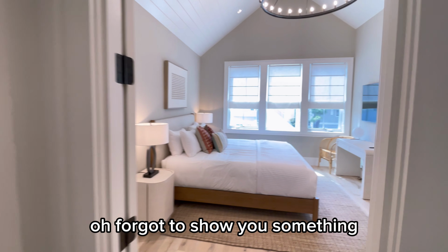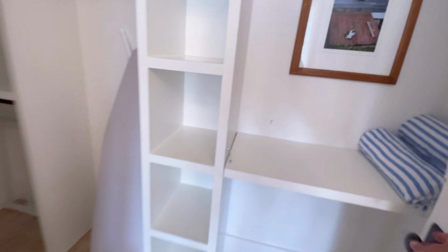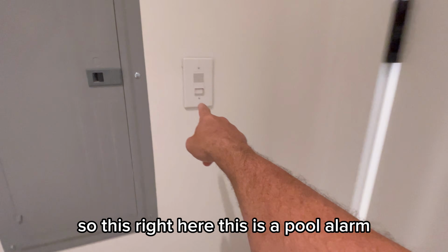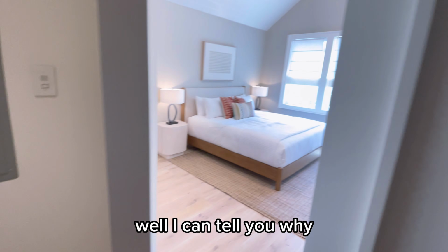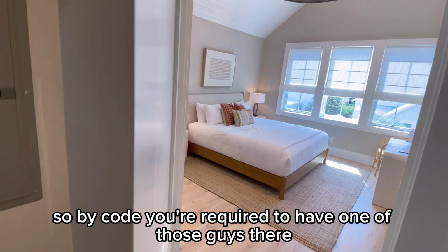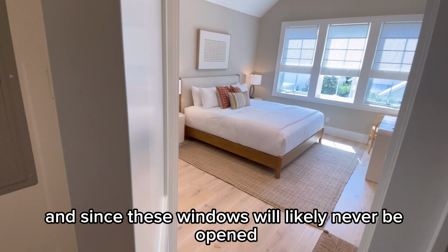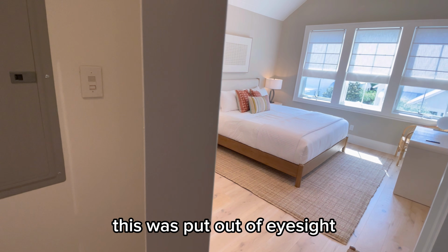Oh, forgot to show you something. So we're in the upstairs master. Here's the closet here. All right, turn the light on. So this right here, this is a pool alarm. Why would you have this up here? Well, I can tell you why. These windows go down to have access to the pool. So by code, you're required to have one of those guys there. However, it's unsightly, and since these windows will likely never be open, this was put out of eyesight.